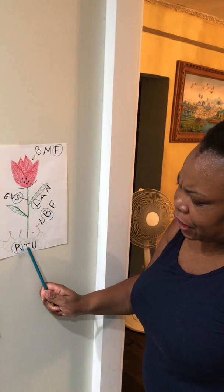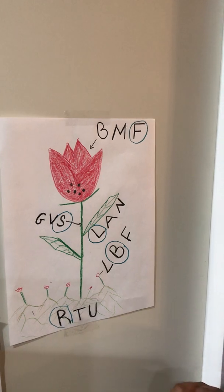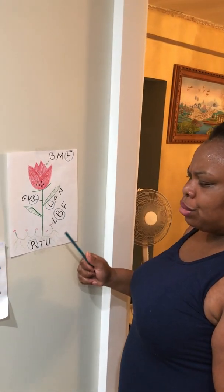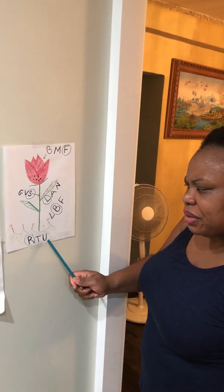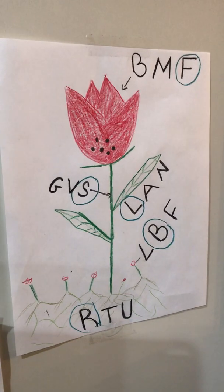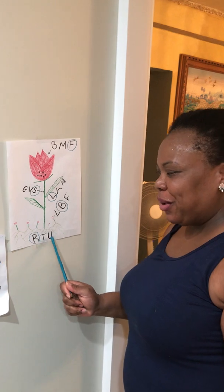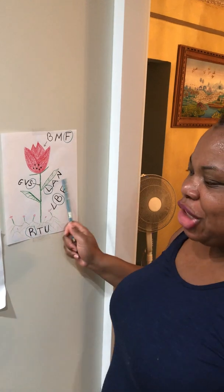What is this letter? That's the letter T for train. Train. That's the letter T. What about this one? What letter is this one? That's the letter, who could tell me? That's right, that's the letter U. And that letter is for unicorn. Unicorn. Thank you, boys and girls. Thank you for your help. We did a really good job with this one.